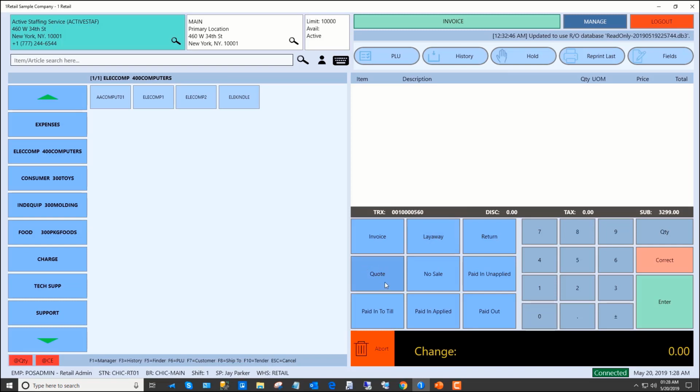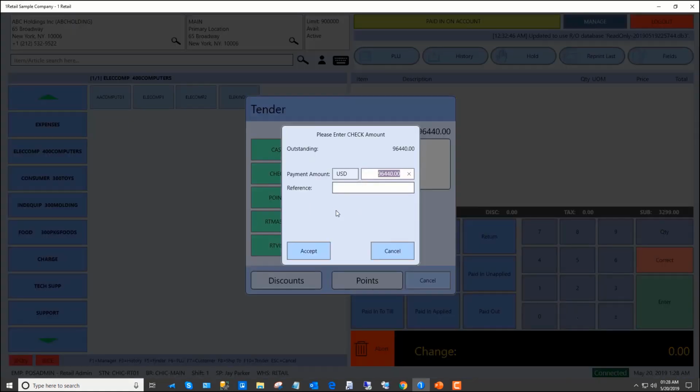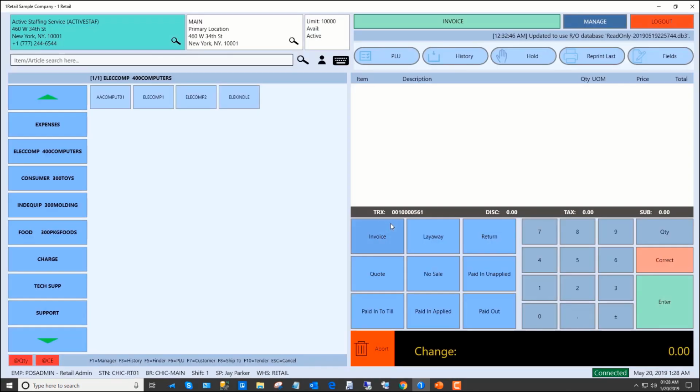Similarly, a quote can be done, and that'll show up in Acumatica as a quote. No sale is pop the cash drawer. Cash paid in, cash paid out from the till, and return and credit note. And then lastly, you have the ability to accept payment from somebody and apply it as a prepay, or if we choose a customer again, we can apply it with the paid in applied to a specific transaction or invoice, and do a payment on that invoice from the till, and it'll be applied to the invoice in Acumatica, and the paid in unapplied goes in as a prepay. That's basically the transaction types.